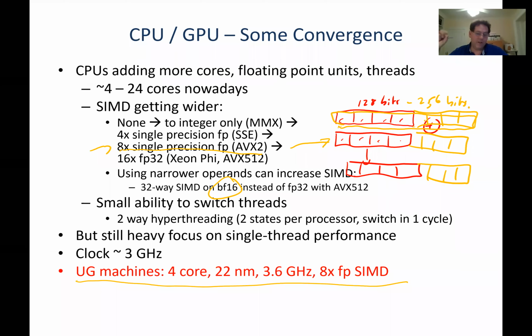Does that make sense? And if you don't do that, which is the common code, code that you just sit down and write, you didn't think about this at all, it's not going to use these SIMD instructions. They are not going to be used, right? So all these extra functional units, all these wider registers just won't be used.